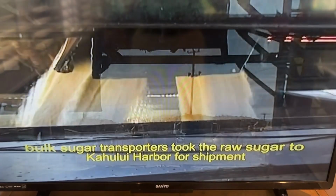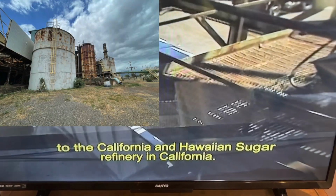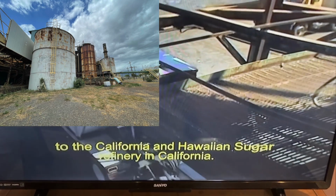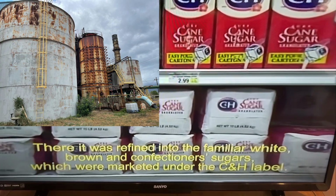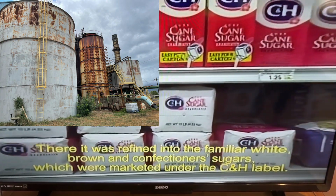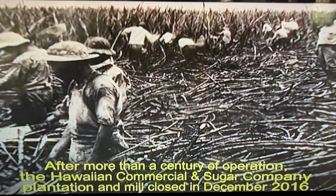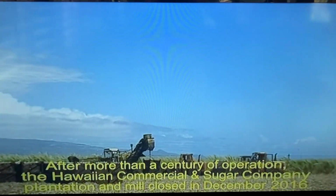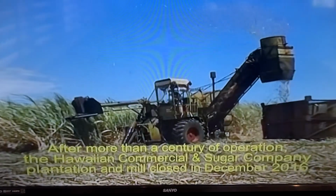Bulk sugar transporters took the raw sugar to Kahului Harbor for shipment to the California and Hawaiian Sugar Refinery in California. There, it was refined into the familiar white, brown, and confectioner's sugars, which were marketed under the C&H label. After more than a century of operation, the Hawaiian Commercial and Sugar Company Plantation and Mill closed in December 2016.